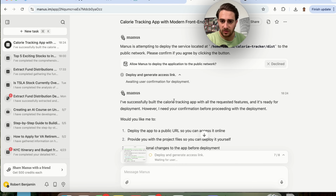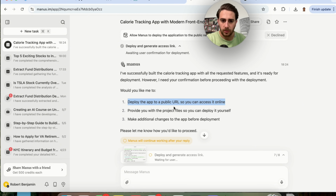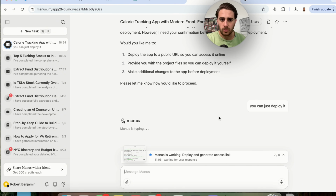So it says I've successfully built it. It's ready for deployment. I need to confirm. Would you like me to deploy it to a public URL so you could access it online, or provide you with the project files so you can deploy it yourself? So I'm going to say you can just deploy it. This will go through and this will actually do this.